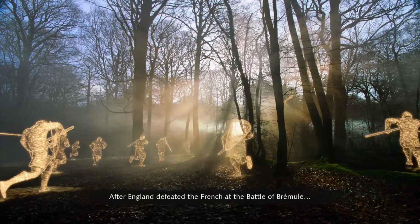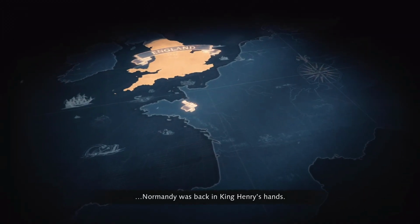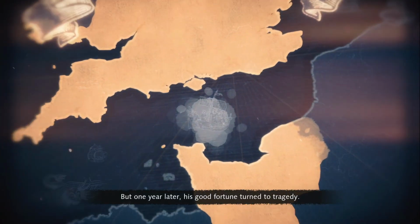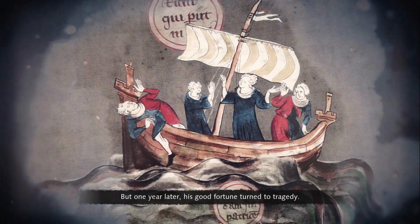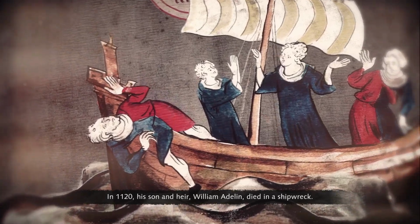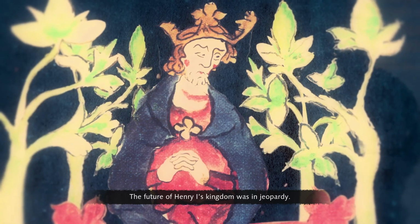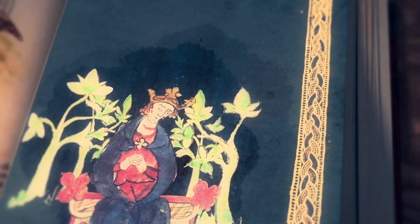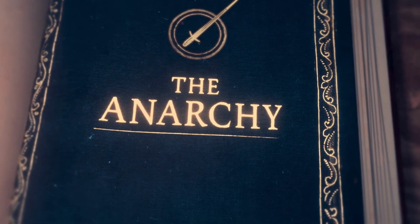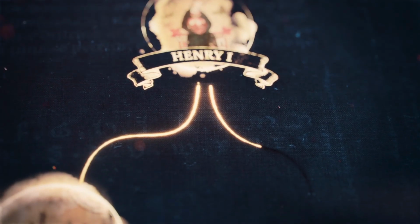After England defeated the French at the Battle of Bremule, Normandy was back in King Henry's hands. But 1 year later, his good fortune turned to tragedy. In 1120, his son and heir William Adelin died in a shipwreck. The future of Henry I's kingdom was in jeopardy. Henry desperately needed a new heir.